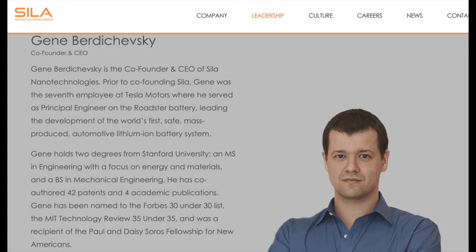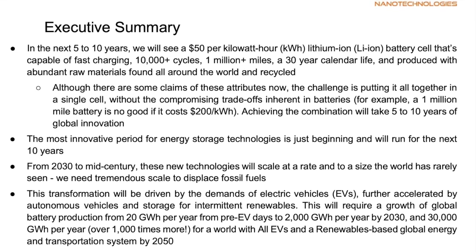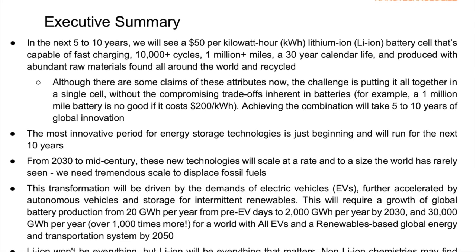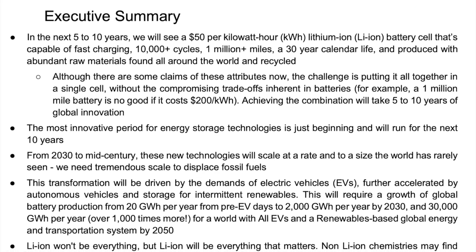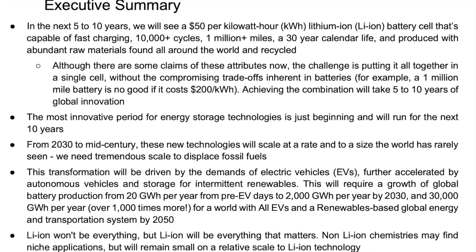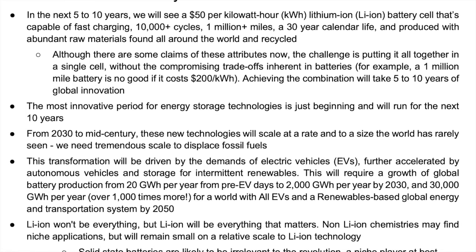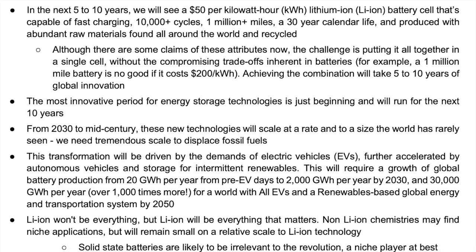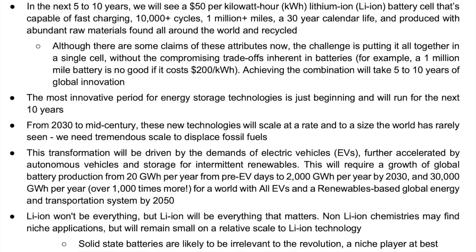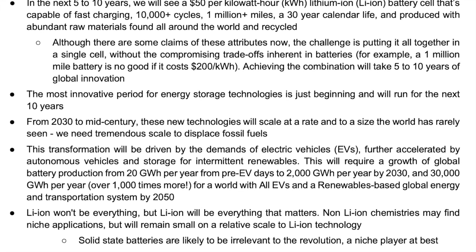One other thing, if you think I'm being optimistic about the future, check out what Scylla Nanotechnology says. Scylla is headed up by a former Tesla battery guy. They predict a future of $50 per kilowatt hour lithium-ion battery cells capable of fast charging, 10,000 or more cycles, easily 1,000,000 miles, and a 30-year calendar life. This is where we're heading. This is going to radically change the world. We're going to head to 2 terawatt hours per year of battery production and more.